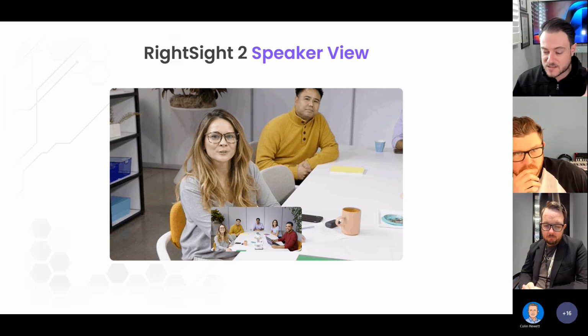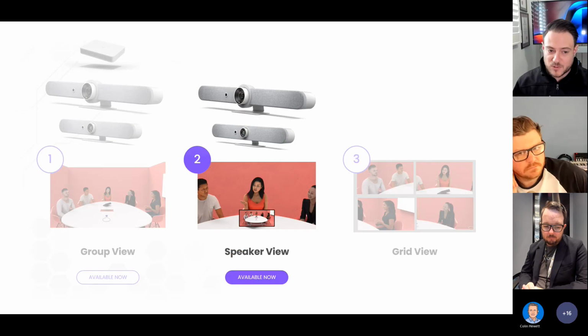So even though we've got a nice clear focus shot of the active speaker, we can still see what's going on, other conversations that might be happening in the room, or other people's reactions and things like that. That is available for our Rallybar and Rallybar Mini. That is not available with Roommate. So that's the other thing to note there.